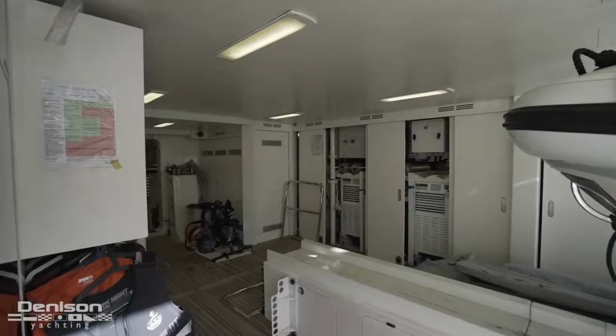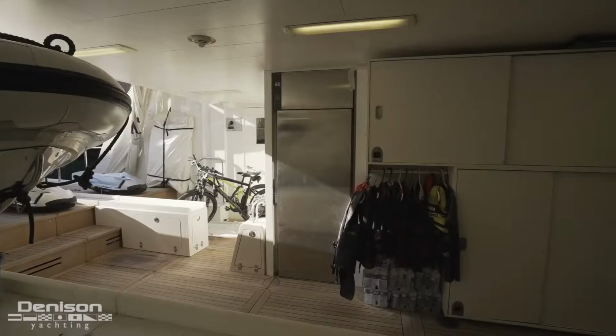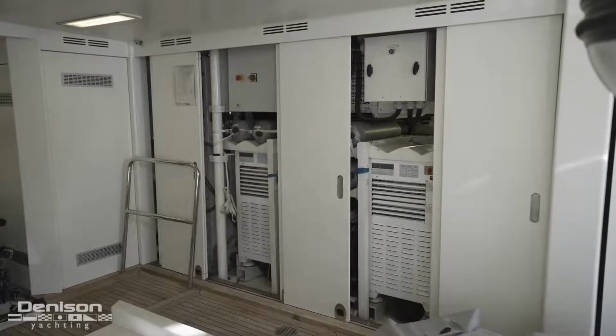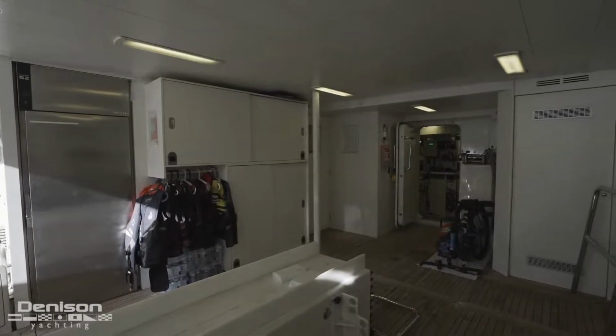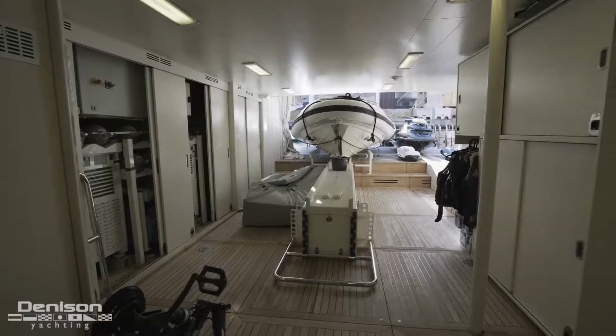Located a few steps down, this is where we find a few great features, like a commercial refrigerator over on the port side, and the AC shore power converters opposite to starboard. The storage in here flanks both sides of the garage where you can stow, among other things, 4 scuba sets and spare tanks.